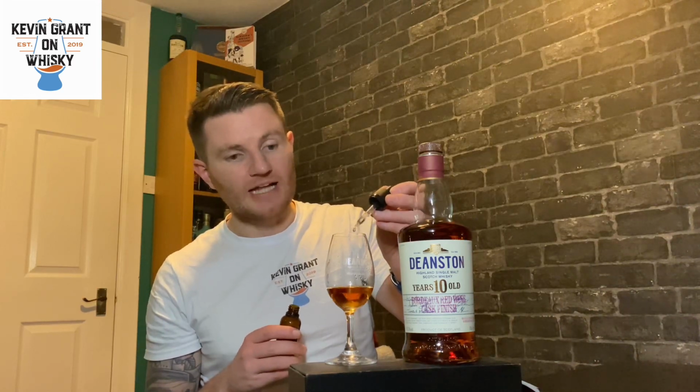I'm putting a bit of water in. I don't think it needs water at all. Honestly, I think the ABV is absolutely great for it. So everything as well with Deanston, ingredients-wise, everything is all Scottish, which is great, which I love. I want to keep it that way. The only thing that isn't is obviously the cask, which they've got from France, from Bordeaux.